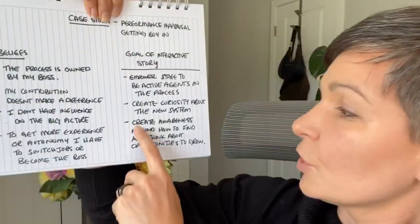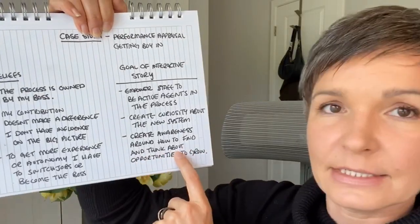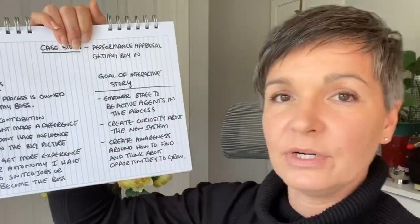Create awareness around how to find and think about opportunities to grow. So a lot of people thought, for me to get experience, I have to go to a new job. Well, guess what? They're like, you could actually just go to a different team for a couple hours and experience what they do. Gives you a different dynamic. You get different departments, different tools, right? So all of these things were reinforced in the interactive story.